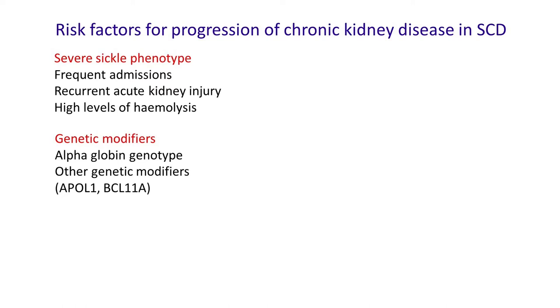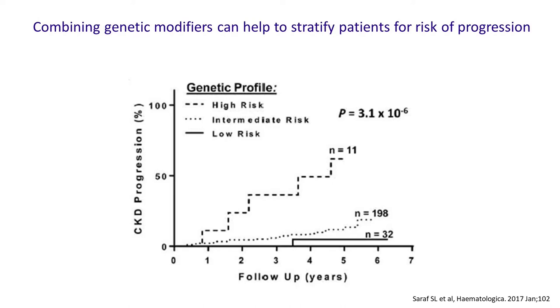And we can put all of these together, as has been done by this paper by Saraf, and we can use these genetic modifiers to predict which patients are likely to progress in their chronic kidney disease. And if you have the risk haplotype of all of these genetic modifiers, you actually have a much higher rate of progressing in your chronic kidney disease than if you don't have them. So this is a helpful way of stratifying our patients in the clinic, who are the ones that are likely to develop progressive chronic kidney disease.